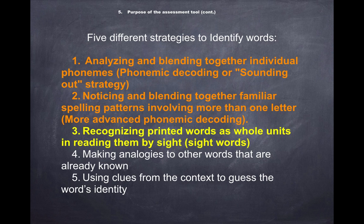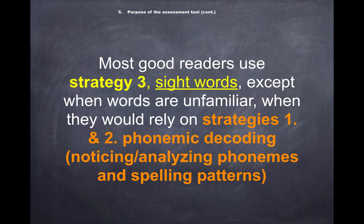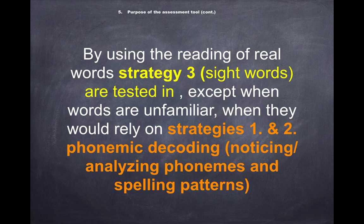Also, 2. Noticing and blending together familiar spelling patterns involving more than one letter, which is a more advanced phonemic decoding strategy. 3. Recognizing printed words as whole units and reading them by sight. 4. Making analogies to other words that are already known. 5. Using clues from the context to guess the word's identity. Most good readers use strategy 3, sight words, except when words are unfamiliar, when they would rely on strategies 1 and 2, phonemic decoding, noticing and analyzing phonemes and spelling patterns.